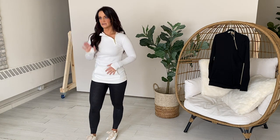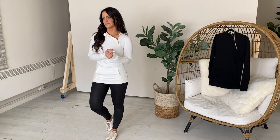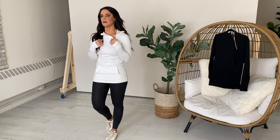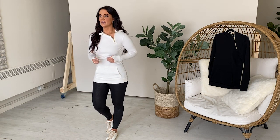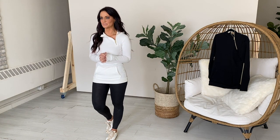Fits the same as our cowls. We've had a lot of questions about that. The length on this is different, but in general, the fit of it is fitting exactly the same. So I would order your typical size that you get in the cowls if you have any. I currently have on the size small, which is my preferred size. You can see I still have some nice room throughout the torso. So if I wanted an even more fitted look, I could size down to an extra small. So very excited about these.